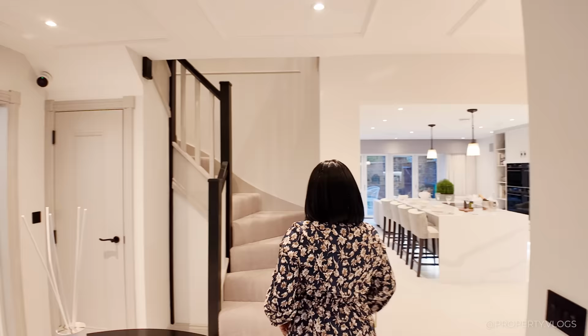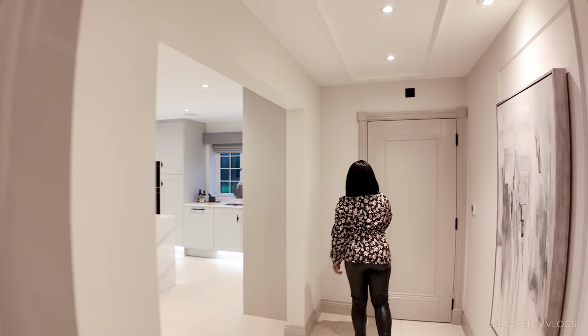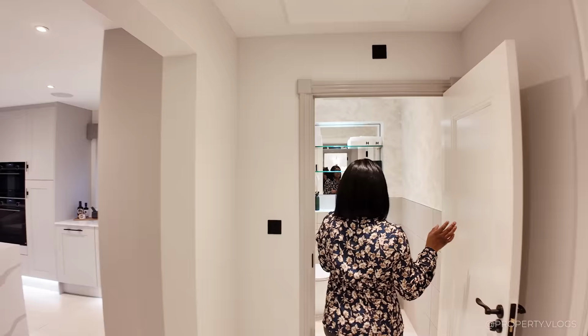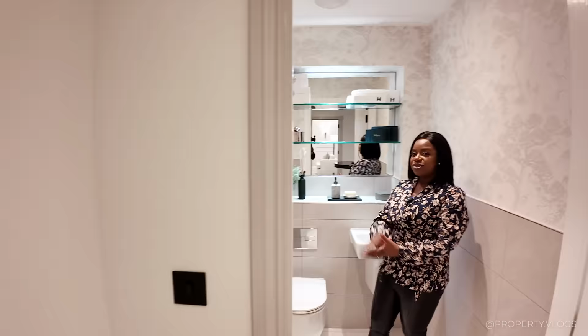We're not going to go into that just yet, but we are going to head in that direction because I want to show you the downstairs toilet. Another fantastic space. So through here, we've got our downstairs toilet. As you can see here, we've got a mirror at the far end. We've got half height tiling, this gorgeous tile. We've got a two-piece suite, which is a sink and a toilet by Laufen. And then the toilet also has a hidden cistern.